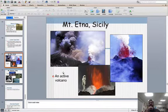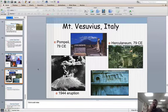Mount Etna in Sicily. So we've got two really active volcanoes in Europe. Mount Etna is the most active one by far. It's, like I said, in Sicily. It's basically the island that Italy's kind of kicking. But this one's very active. Luckily, there's not like a huge human population in that area. But Mount Vesuvius, though, is right in the middle of a very densely populated area.